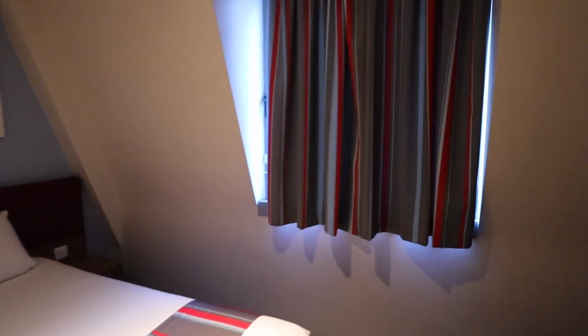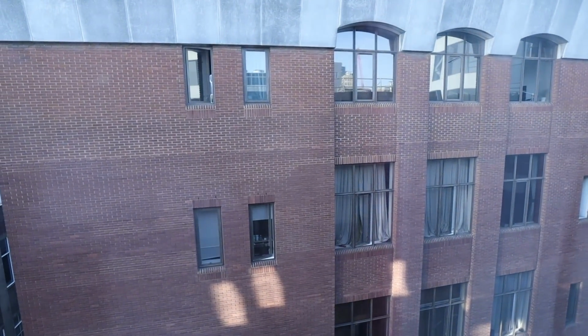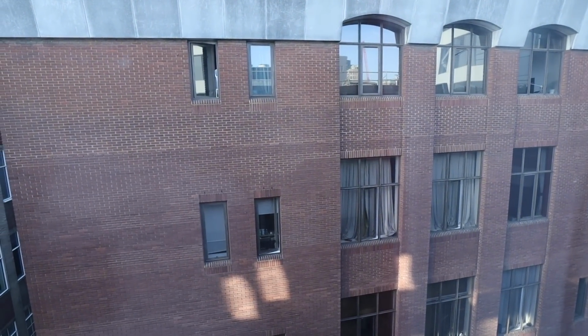Let's go see what the view is like out of the window. I wonder what it is. And it is the building behind. So I paid £105 for this room. It was a prepaid cost, so not included in the £50 budget.